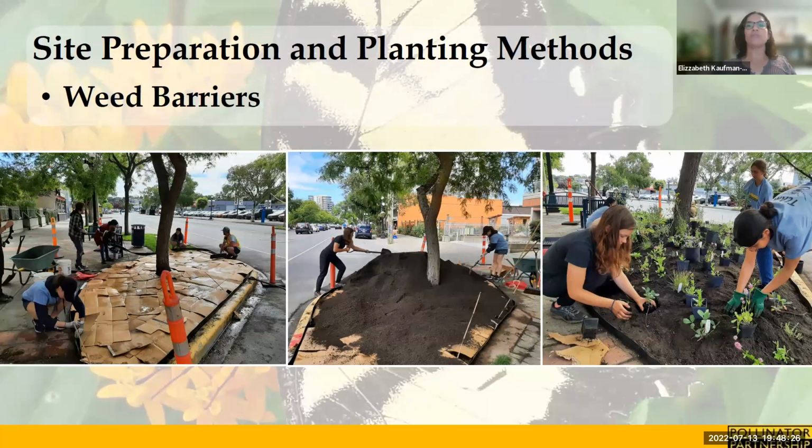Again, for smaller sites with less weed pressure, you can remove the vegetation by hand, and then you can cover the area with cardboard, which then will act as a barrier, and then place soil on top of it and plant directly into it. Another technique, again, to backstep slightly, is if you are in a high pressure weed area, if you cover your garden site with cardboard, you can cut holes in it and then plant the plants directly into those holes, and the remaining cardboard will act as a weed barrier.